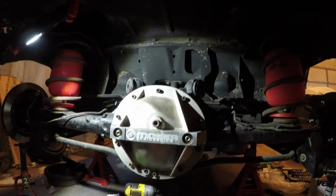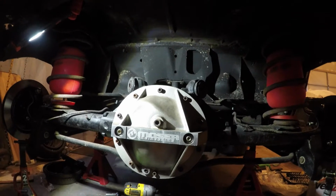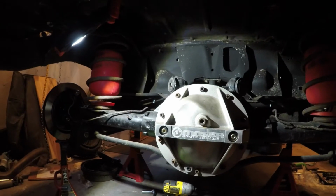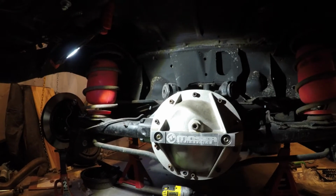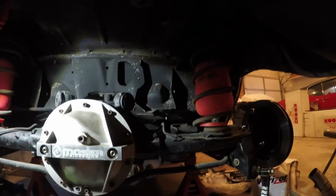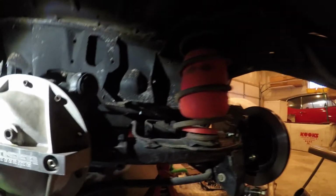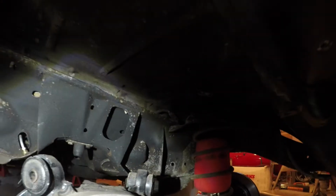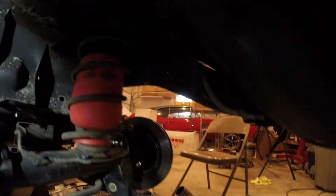Probably going to put the new tailpipes in once I get the upper control arms in, just because I'm back here. I'll just get that stuff done, because it's a pain in the butt once you get everything back in there. And I'm probably going to start running some of the fuel lines too while I'm back here, because it's a lot easier to get things positioned when you don't have to worry about pushing stuff all over the place.